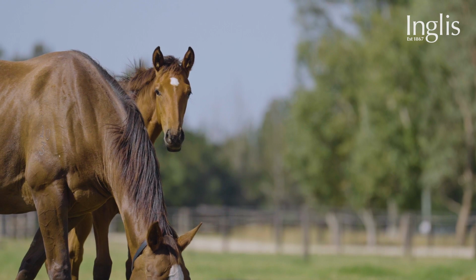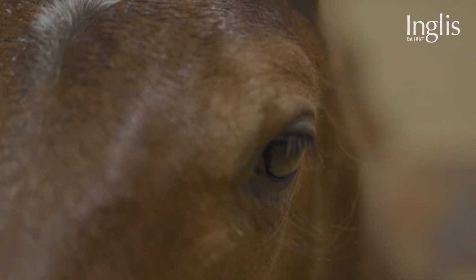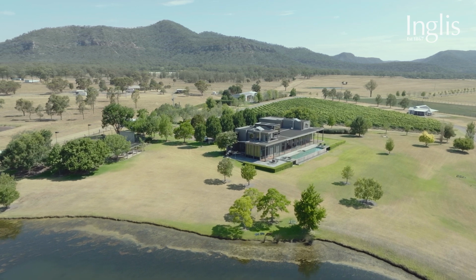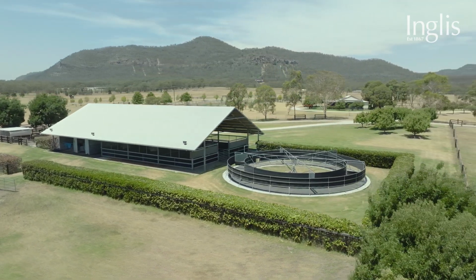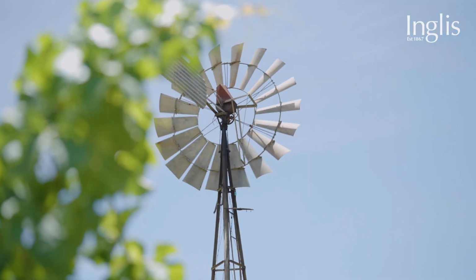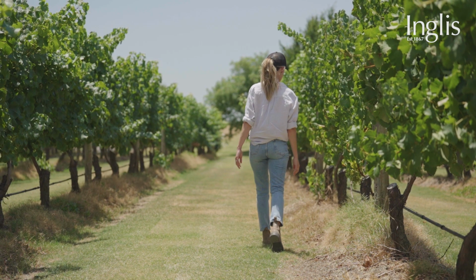My parents bought the farm in 2015, so Mark and Lindy de Stoop. We'd owned cattle and sheep property in the past, but we'd never tried our hand at breeding racehorses. The farm is just over 300 acres. It's a mix of obviously thoroughbreds, we've got cattle, and we've also got some vineyards here. All the infrastructure was here, or most of it was here.